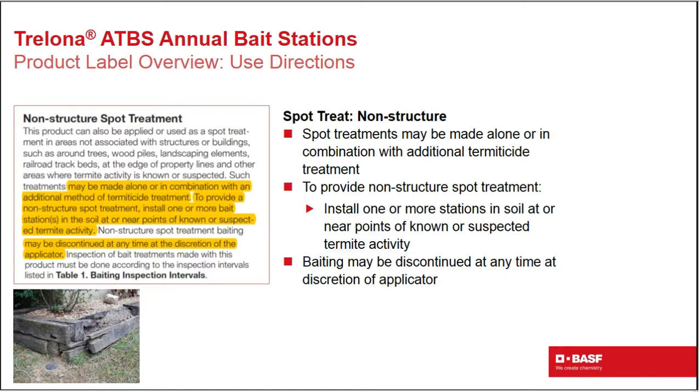So they can be made alone, just the bait stations. You'll get feeding. You can kill a lot of termites, knock out some colonies in that area, or you can do it in a combination. Maybe there's an area where you want to put Termidor Dry in the landscaping timbers, and then you want to go ahead and put the ATBS Trelona stations with it. You can do that too, right? It's kind of a non-structural thing where they both can be put together. But once again, if you want the annual opportunity, 2 cartridges per station. Next, please.